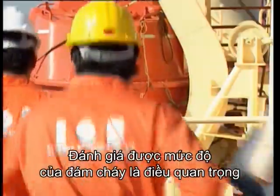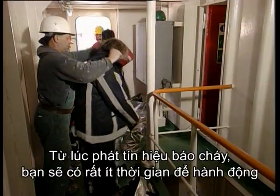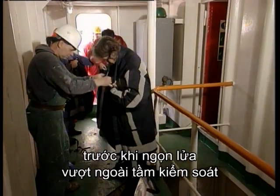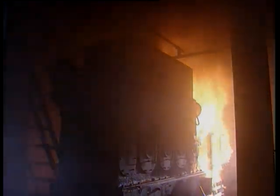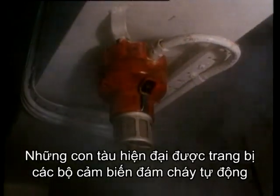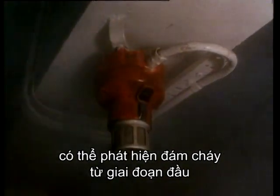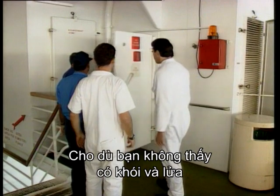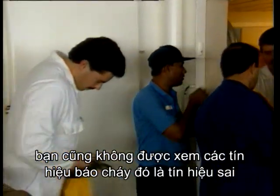Level-headed, considered judgment is vital. From the sounding of the alarm, you may have very little time before the fire is out of control. Modern ships equipped with automatic fire sensors can detect a developing fire in its earliest stages. Just because you cannot see smoke or flames, you should never treat the fire signal as a false alarm.